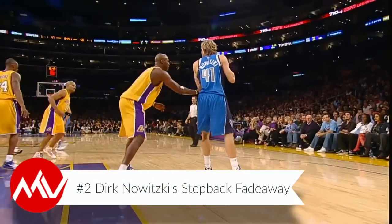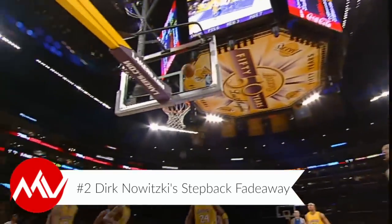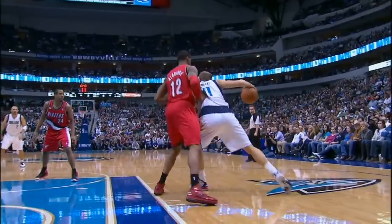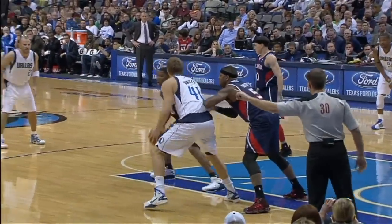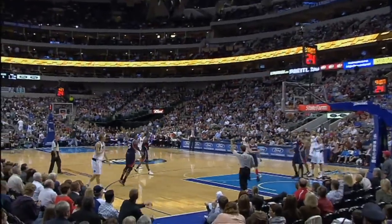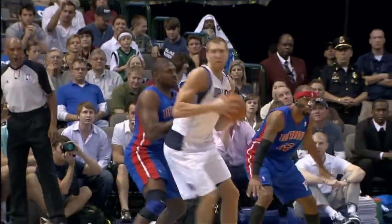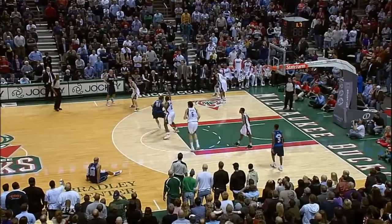Number 2, the one-legged step-back fadeaway, Dirk Nowitzki. Dirk Nowitzki has a reputation for being simply a jump-shooting stretch 4, which is ironic given that his signature move is one of the most deadly post moves the NBA has ever seen. After coaches started putting smaller defenders on Dirk to counteract his quickness, Dirk moved to the post. The post fadeaway shot was a common move and an obvious one to perfect, but Dirk made it even more deadly by adding a step back and fading away even more than others.